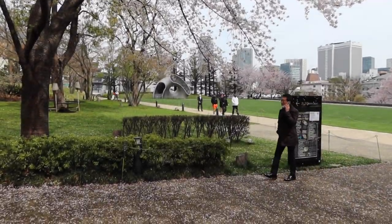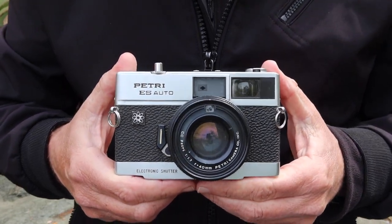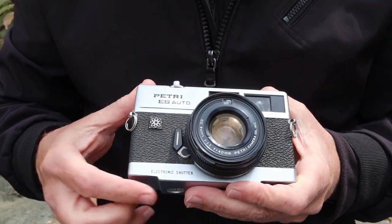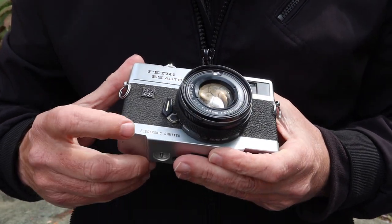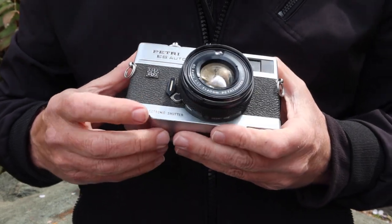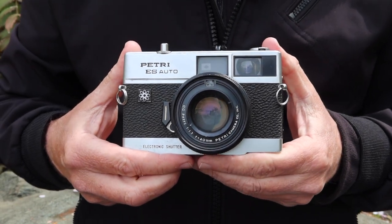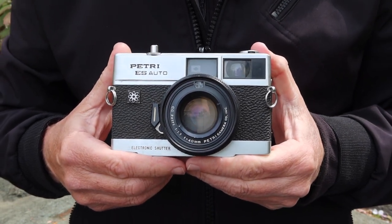So let's go ahead and get started with the subject of today's video. Today's video is going to be about another Petri camera. In this case, it's going to be the Petri ES Auto with the electronic shutter. Of course, they only came with the electronic shutter, but they put that on the front here just so everyone would notice that this was an electronically controlled camera.